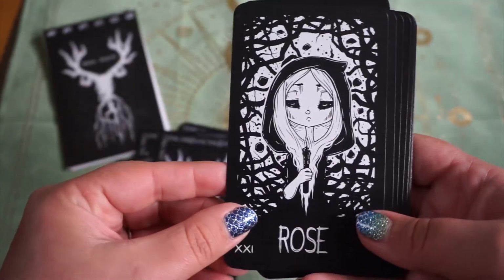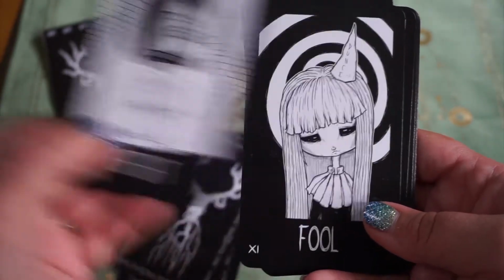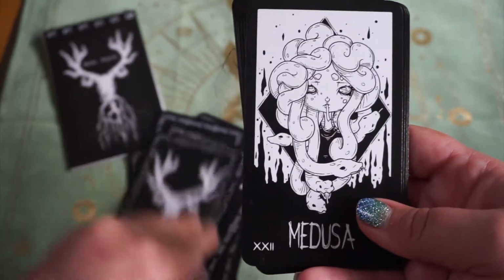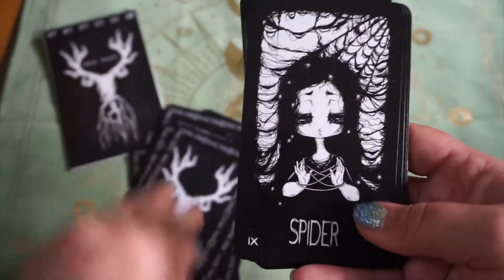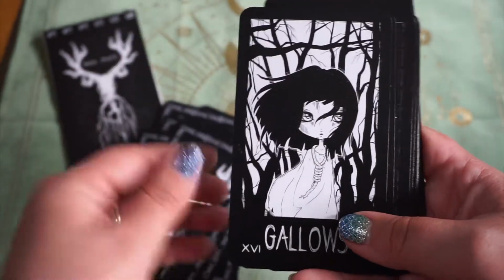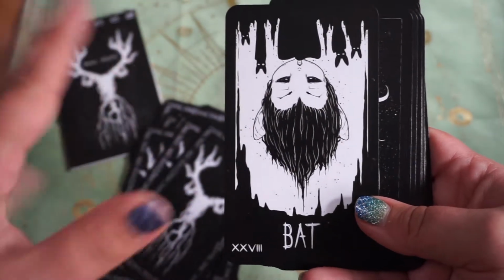I feel like you can get a lot out of this intuitively, but you do have that little guidebook with the keywords. And these are just so cute. They really are. They have all sorts of art listed for sale. Some of it is in color and just so beautiful, like just beautiful.